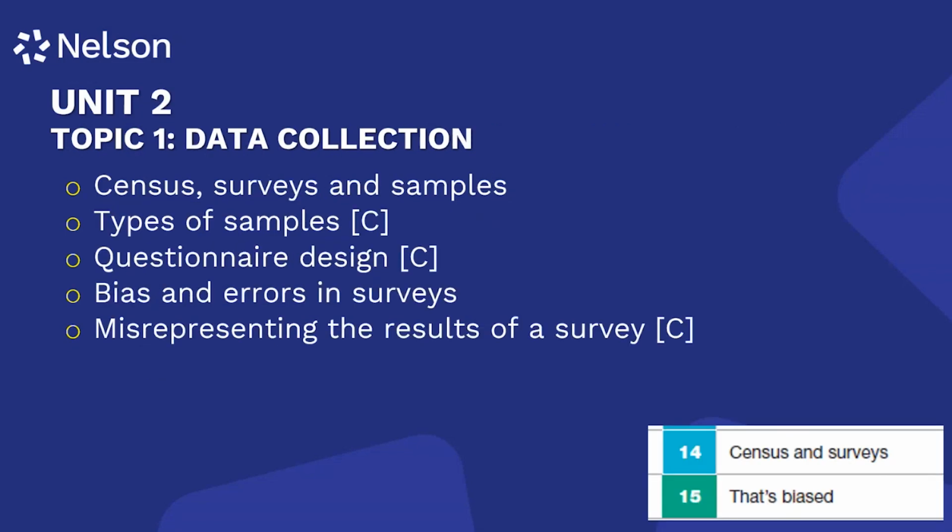So unit 2, the first topic in unit 2 is data collection. Again, nothing particularly new here, but we cover this in chapters 14 and 15. However, we have this time around put a bit more emphasis on taking a census, and one of the exercises asked students to take a census of their year 11 students. So we've tried to bring out a little more the differences between census and samples and so on, and particularly the bias, and looking at what can be done to present things either as the actual facts or if they're somewhat twisted and so on. So it's a good topic for students being able to evaluate what they see in the media and so on.